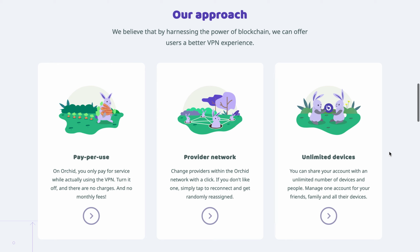Nanopayments are part of an off-chain system that allows all Orchid participants to exchange value without paying high transaction fees. This system is also more private than traditional payment methods and is only accessible with smart contracts and the blockchain.